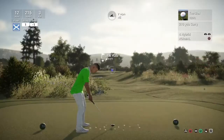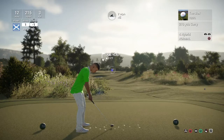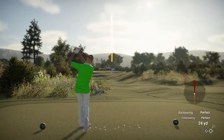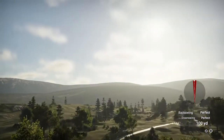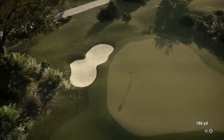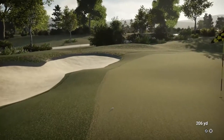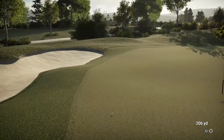Lofting this up, hoping the wind's going to take me round. Really swinging well today, guys. Looking good. It's going to be long again, I feel. Oh no, that was decent. Oh, that might feed down towards the pin. This could be a really good shot.